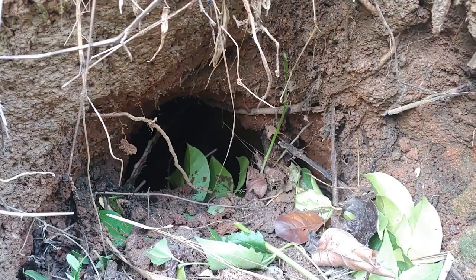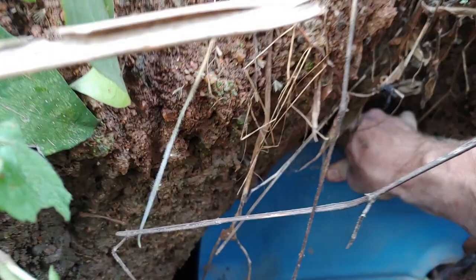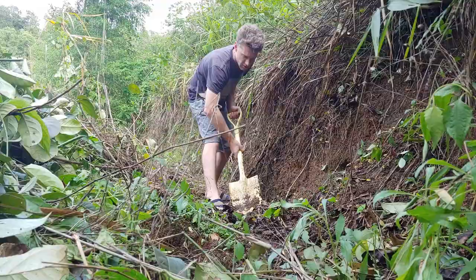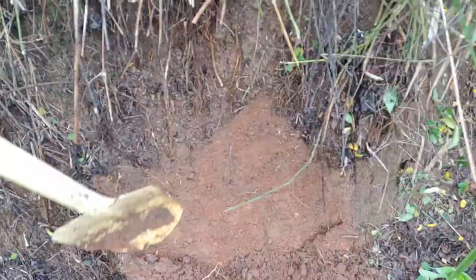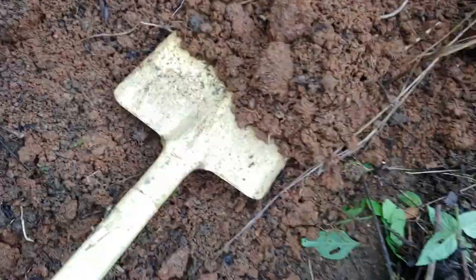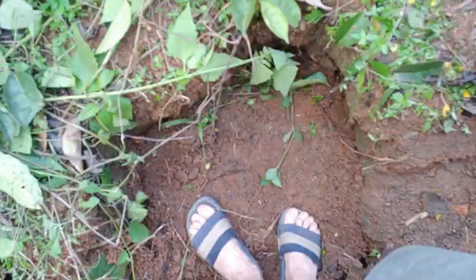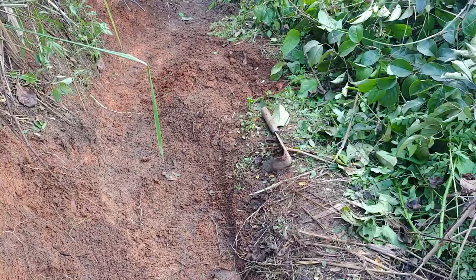I found this piece of plastic here. I know it might not be the best thing to do, burying plastic, but if I don't put anything, the dirt will still go down. The hole is now fixed. And we are reaching our goal.